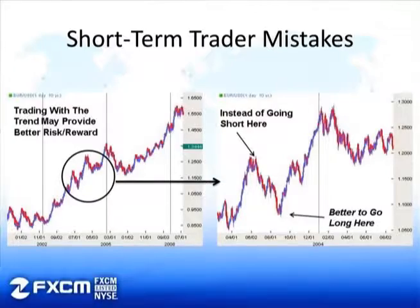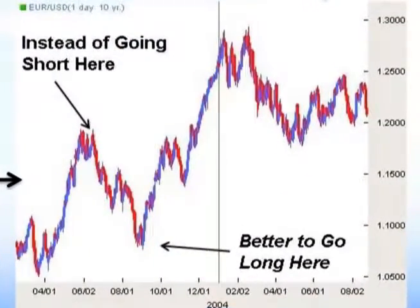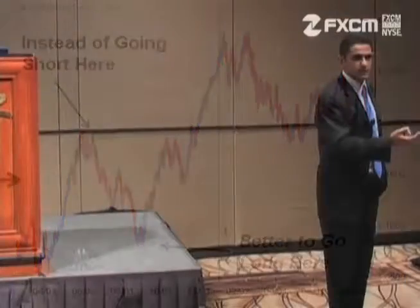So we always want to take a step back and take a look at the bigger picture. What is the overall encompassing trend? As opposed to taking shorts against the trend, you're better off taking longs in that position. So instead of trying to jump in here to go short, use this drop as an opportunity to go with the trend, to go long. Does that make sense? Seems pretty intuitive, right? But again, it's something we never do.